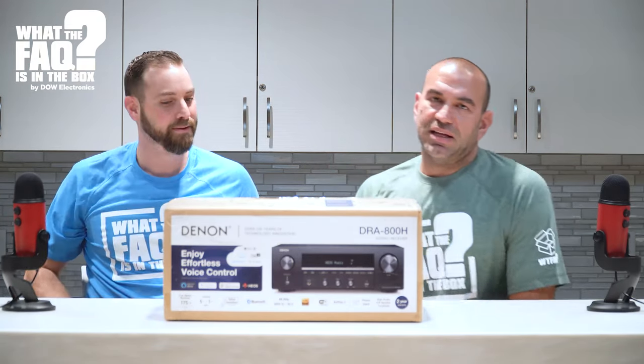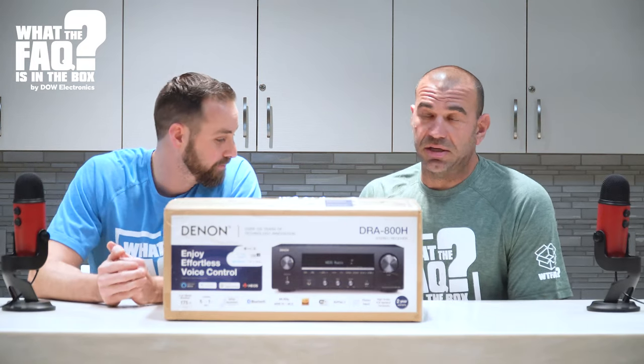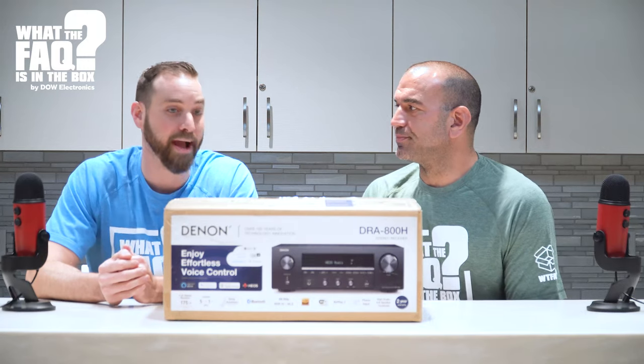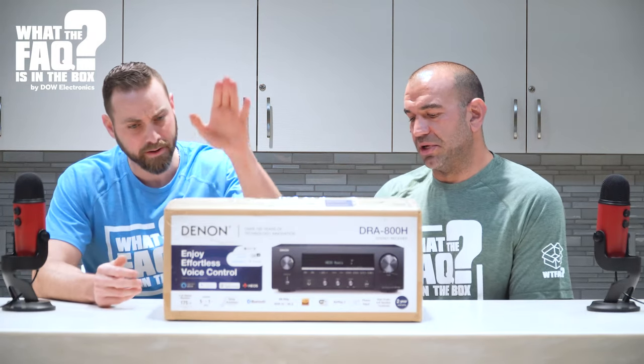Yeah, so it's the DRA-800H from Denon. It's a two-channel stereo receiver, 100 watts per channel. I knew that part. Yeah, well, that's because you're reading the French on the back.